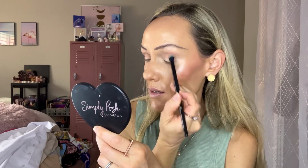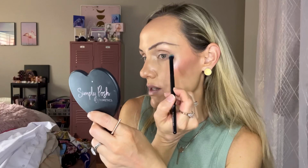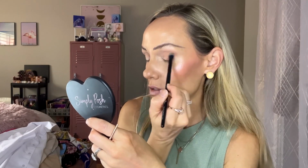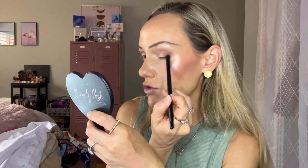But now I'm going to go in with the slightly deeper brown from the blue palette and just pack that in here. Not as much pigment as I was expecting, although it does look like the shade that's in the pan. So there's just definitely not going to be a really deep, dark matte in either one of these, but it looks like it does build up to about just a nice mid-tone brown.